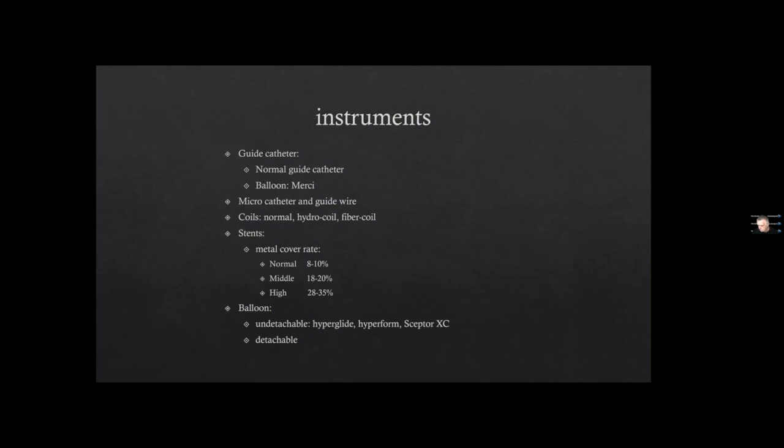Normally the metal coverage rate is 8 to 10 percent. Middle from 18 to 26 percent. Or flow diverter, normally from 28 to 35 percent. And we also can use a balloon. We have undetachable balloons, HyperGlide, HyperForm, or Scepter XC balloon. We also have some detachable balloons.